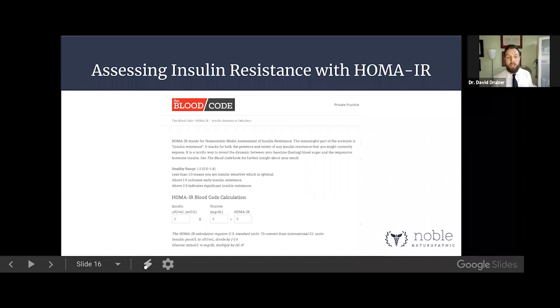Insulin resistance assessments. How do we know if someone is sensitive to carbohydrate or not? How do we know if they need to become more sensitive by putting on muscle? It's with a test called HOMA-IR. This is the easiest one in clinical practice.